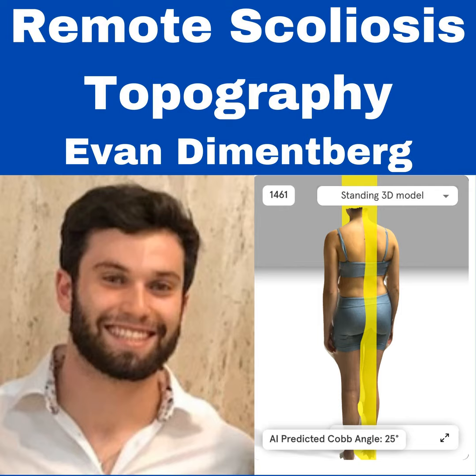Once you have your confirmed AIS diagnosis, our suggestion is to use the platform monthly, or every 2 months. It can really depend on who your clinician is, what they suggest, how likely you are to be progressing, age, stuff like that, skeletal maturity. Use that as a tool. It's like a triage tool every month to say, are you changing, right? If our app says you're getting worse, that's a reason to go get an X-ray, right?